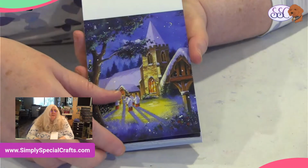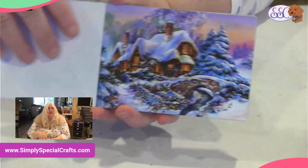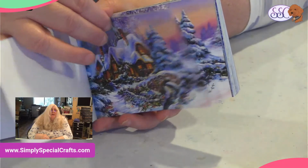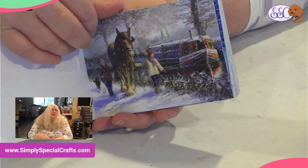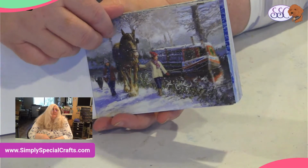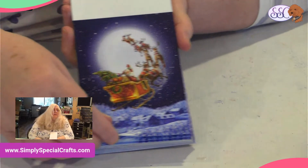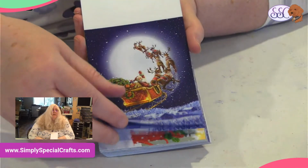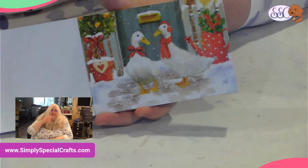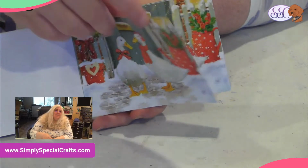Carolers. Oh, beautiful colors in this, I gotta say. Almost a Kincaid house there. That was one of the card sets from last year, too. Beautiful colors. The duck in the earmuffs just cracks me up. Every time I see it, it makes me happy.